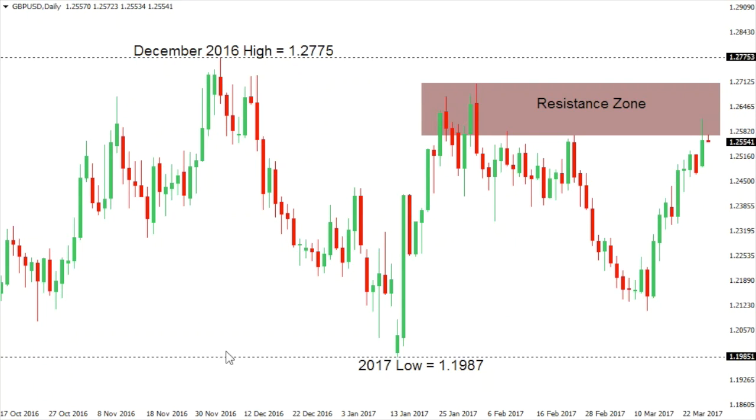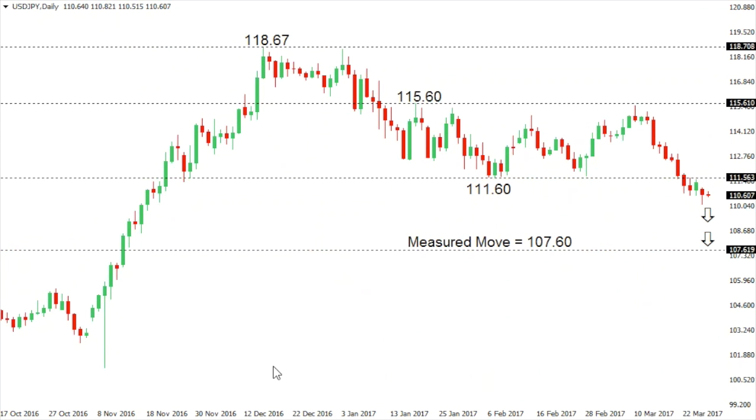Dollar yen. So dollar yen has seen a breakdown below some key range support at 111.60, and this has opened the door for a fresh measured move downside extension up to 107.60 over the coming days. At this point, it would take a break back above some recent resistance around 111.80 to take the immediate pressure off the downside.